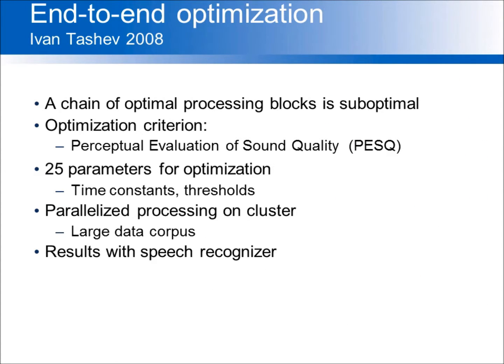In addition to that, there is end-to-end optimization. Oftentimes, you have a cascade of processing blocks, and each one is suppressing some amount of noise. But once you put them together end-to-end, there may be interferences between one module and the next one. So every block had a number of parameters or knobs that we optimized jointly to essentially maximize the perceptual evaluation of speech quality, PESQ, which correlates well with what we call mean opinion score, which is the metric that is used in designing all the speech codecs.